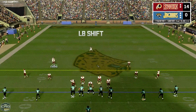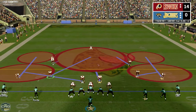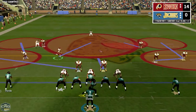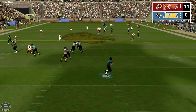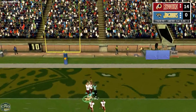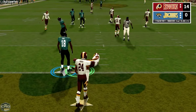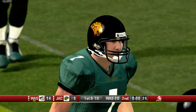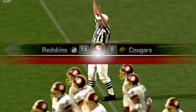The Cougars take the field with the clock at 8. Conley goes in motion. Number 7 lets it go deep down the right side, and it's intercepted. Conley tackles him for a touchback. And that'll do it for the first half of this one.